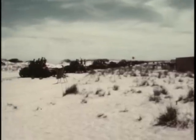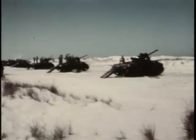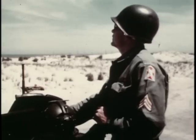When these guys open up on that RCAT, they have the capability of pumping out 120 rounds per minute from each tube or barrel. Man, that's 240 rounds per minute. I'm glad they're on our side.